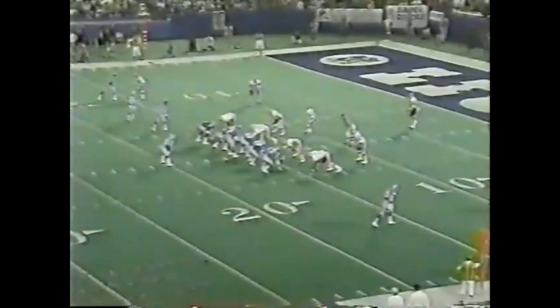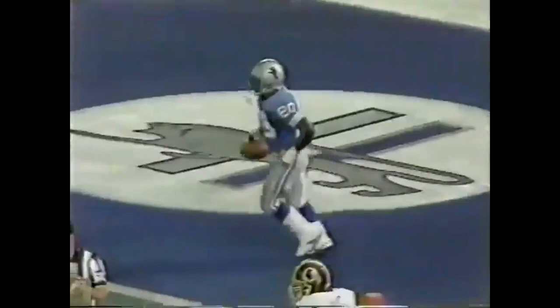Jeff Campbell in to replace Aubrey Matthews. Sanders escapes one tackle and turns it on and gets down about a yard shy of the first down marker. 13:07 left in the first half. Pete decides to keep it. Heads for the end zone.